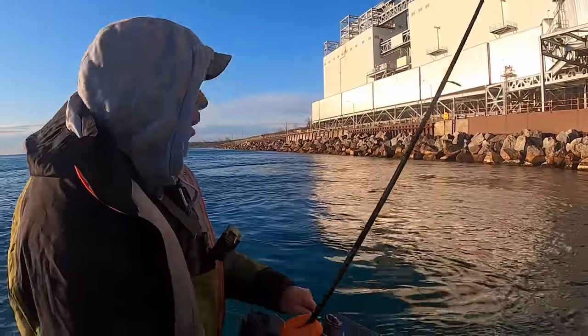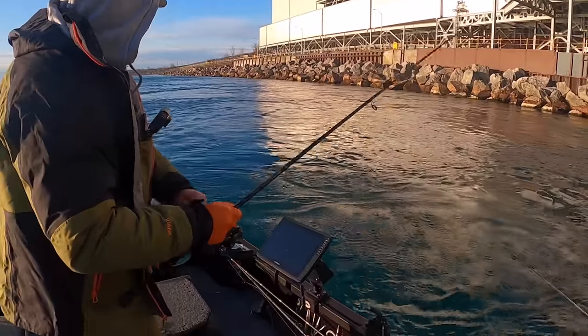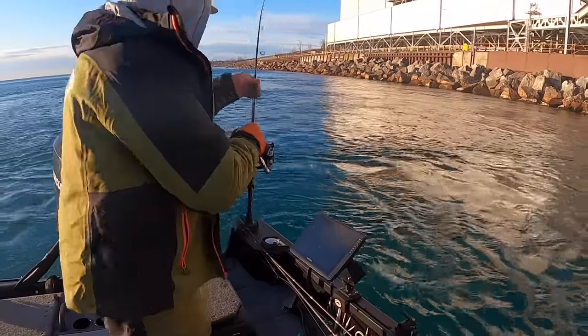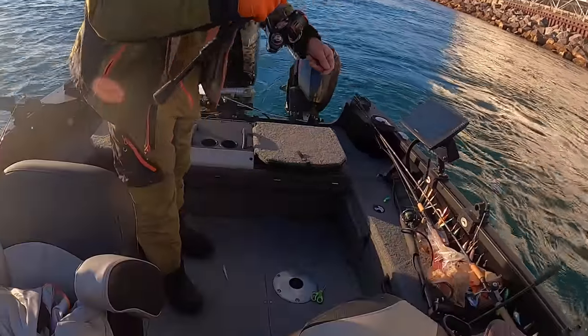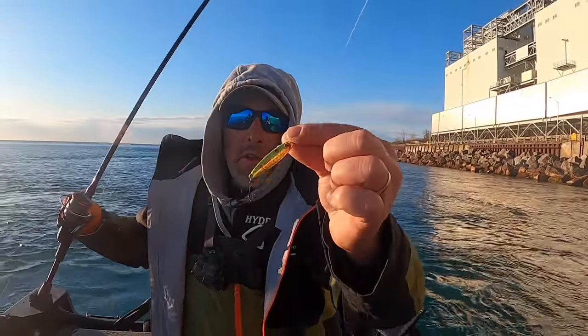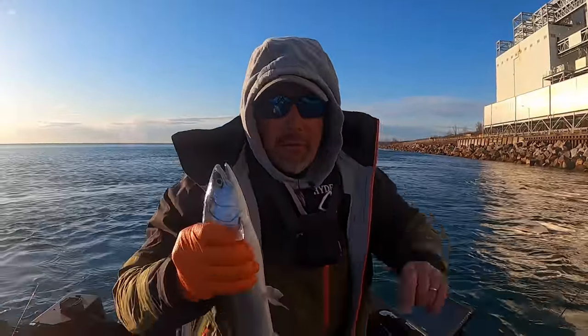First fish of the day. Hopefully it's a coho on a hot spoon. Yes, it is. Need a net or not? Nope. Just gonna swing it in. Oh, perfect dinner. Just throwing a gold hot spoon, 3/8. A lot of fun. That guy's gonna be dinner. We'll see if we can catch a few more.